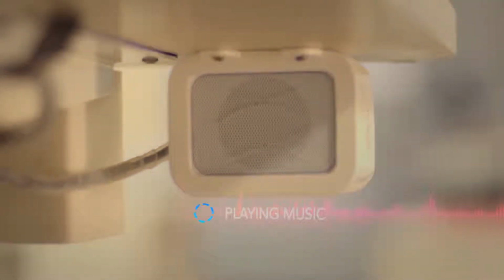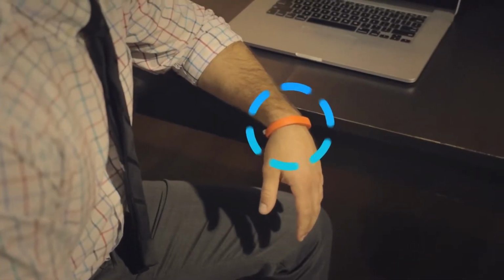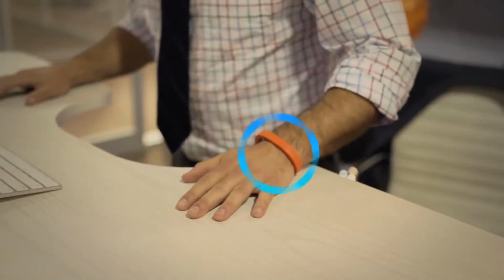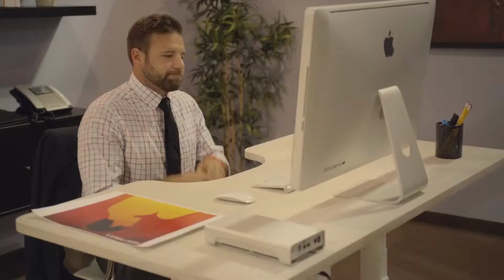Hey Taylor, can you play the new album? Sure. I really love the way this is. Taylor can connect with your health and fitness devices, tracking stats such as how far you've walked in a given day. Walking a quarter mile so far, and standing up for 4 hours. Wow. Want to sit down? Sure, thanks. Taylor is the world's first smart office automation system.